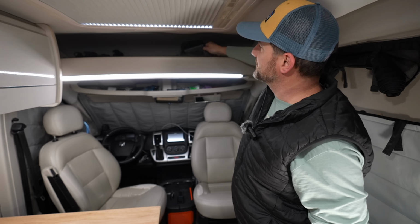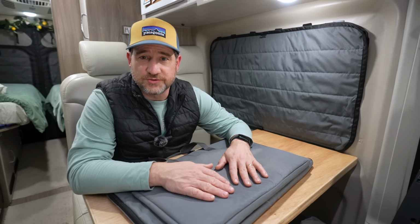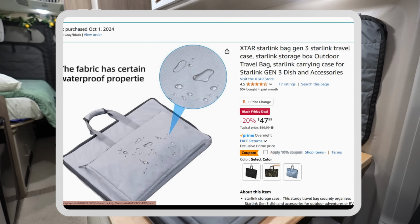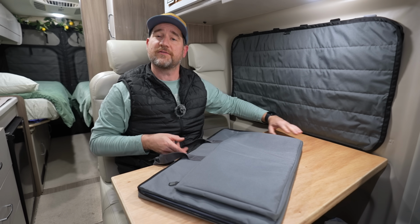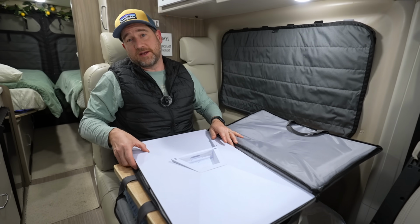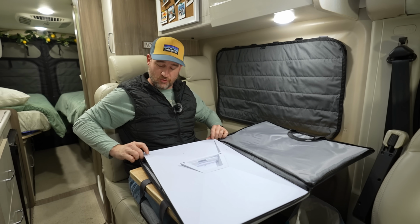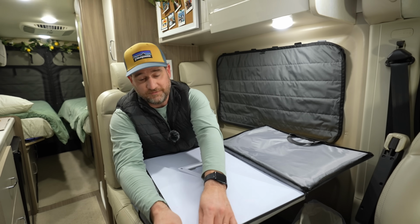Moving on to number 7, our Starlink carrying case. So let's start with the price. For Black Friday, this is 20% off, bringing it down to $47.99. I really like having the case because we do not have our Starlink mounted to the roof of the van. I wanted to have a nice protective case that we can store the Starlink in, keep it all nice and secure, keep everything organized. And this does a really nice job of doing all of that.